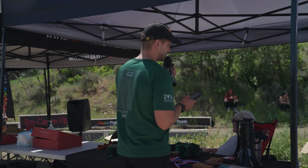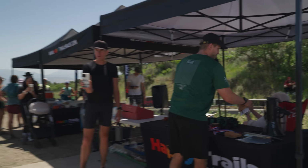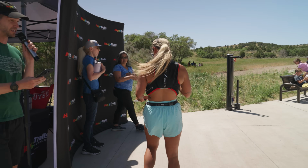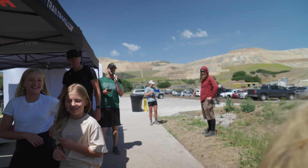We are going to go ahead and jump to first place for the females in the 50K. So at 5 hours, 59 minutes and 30 seconds, coming just under 6 hours, we have Amanda Kamiko. There's your plaque, your Salt Lake Running gift card, and then yeah, if I could get a picture of you, that would be great. Thank you. Good job.